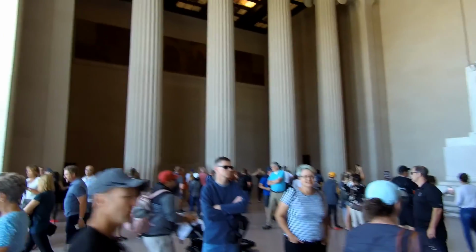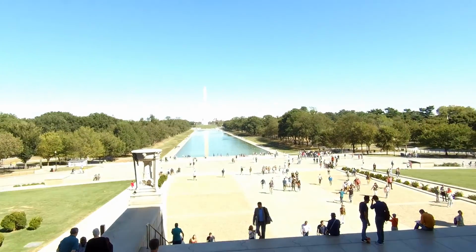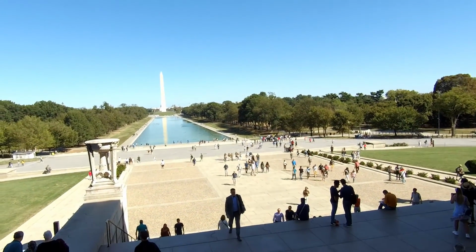Wow. Inside the Lincoln Memorial. Here's the view outside. Boy, what a view, huh? Well, that sort of wraps up my trip to Washington. I was here for 2 days.